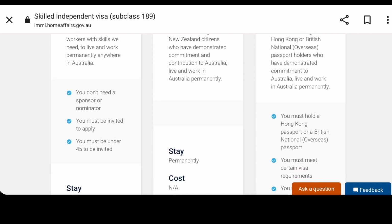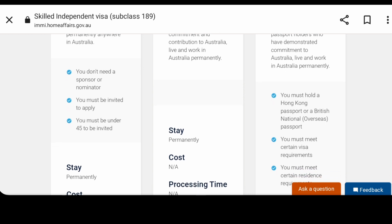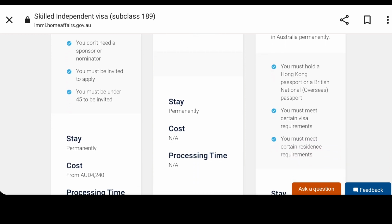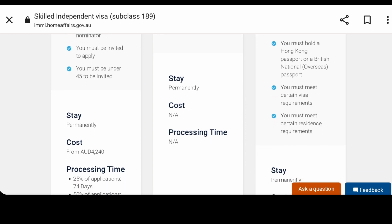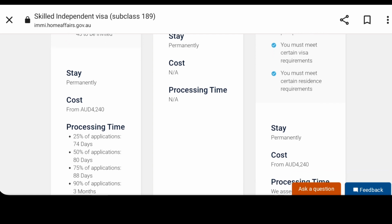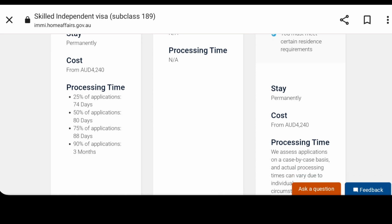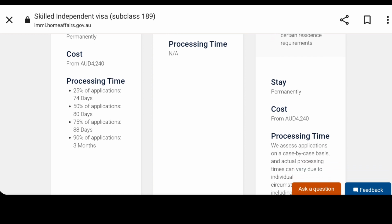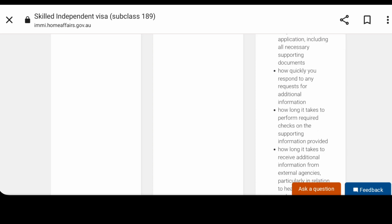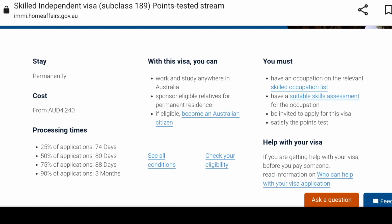So let us check what this visa is all about, although I have mentioned it. For stay, you would see that it says you will stay permanently, and the cost for this visa is 4,240 Australian dollars per applicant. So you need to calculate according to your family size. As for the processing time, 25% of applicants would get their visa approved in 74 days, and 90% of applications will be approved in 3 months. So right now, this visa is a hotcake in Australia. Click on this detail so we can know more about this visa.